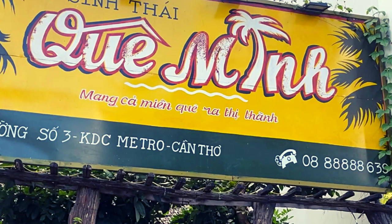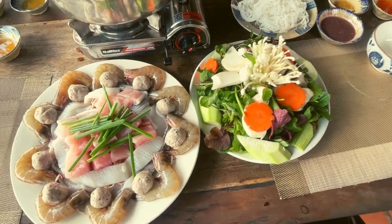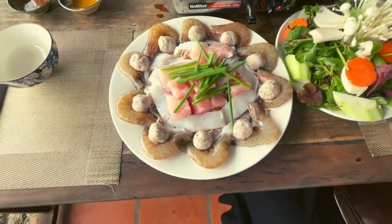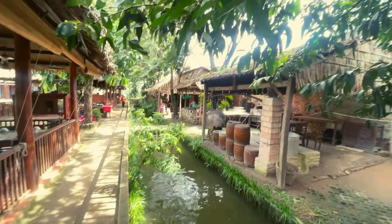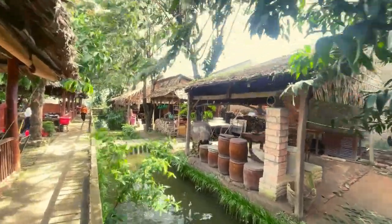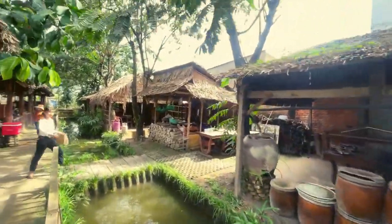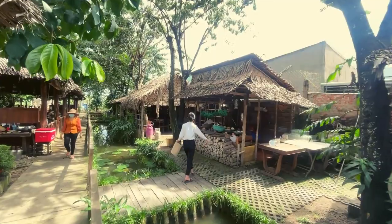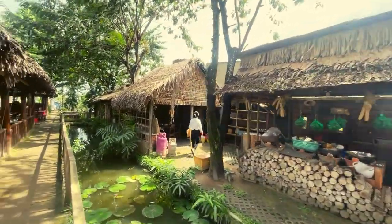Hey everyone, today I am visiting the Que Minh restaurant set in the heart of the Mekong Delta, mainly because I want to try some authentic Vietnamese food. But then I'm going to take you for a little tour of the grounds of this nostalgic restaurant. And if you're into your old Vietnam War movies, then keep watching, because the Que Minh has got a little secret up its sleeve that not a lot of people know about.